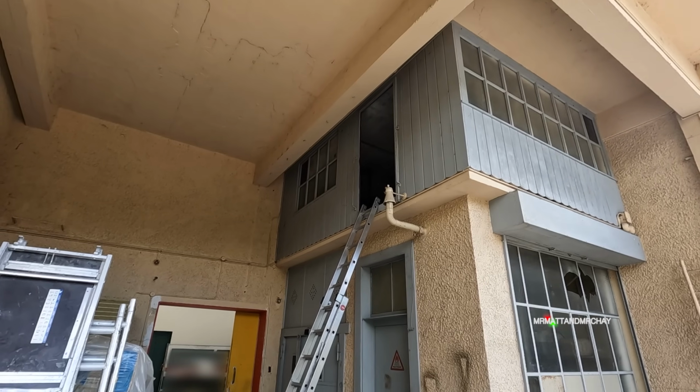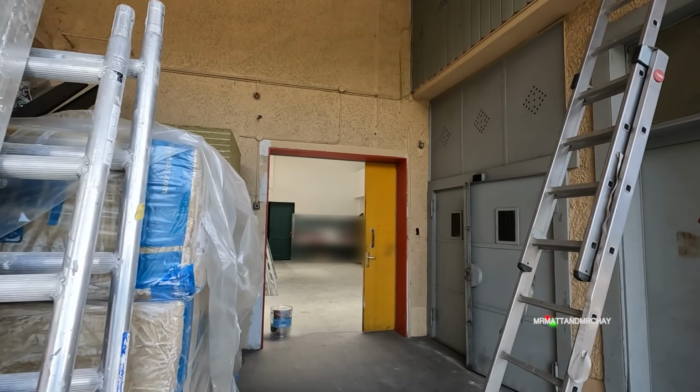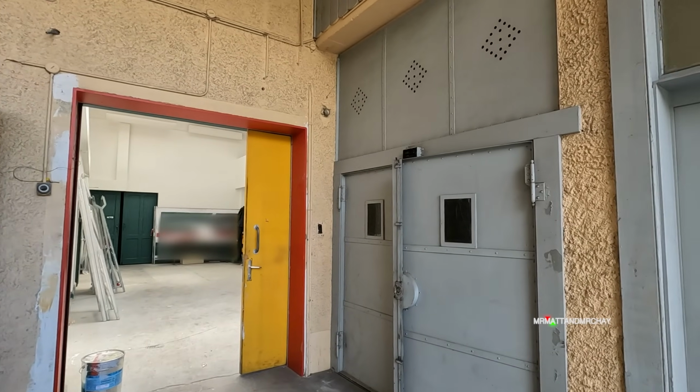Two of the lifts here are derelict, with all the original machinery still in place. We start with the first derelict lift.